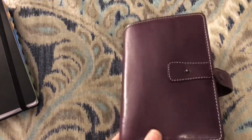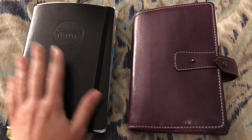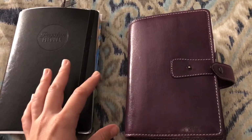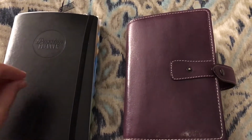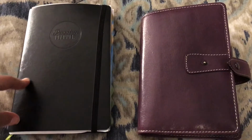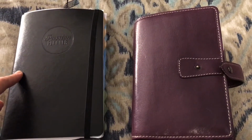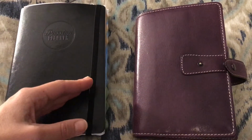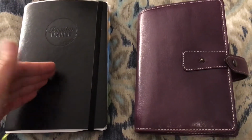So I'm back in my purple Filofax Malden. I'm also using a Passion Planner. I was using this exclusively for a while. Now I'm using it in conjunction because after using this for a few weeks I really loved the timed vertical layouts. There's a task list at the bottom of the page, but the tasks are not associated to the day necessarily. It's just one block for the week. And I really did like being able to have that task list for each day. And there just wasn't enough space to put all the tasks I wanted to write down.